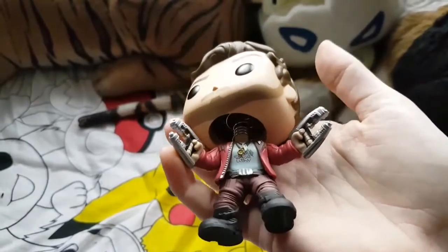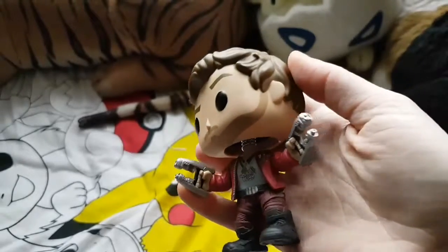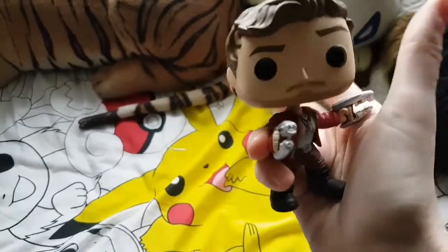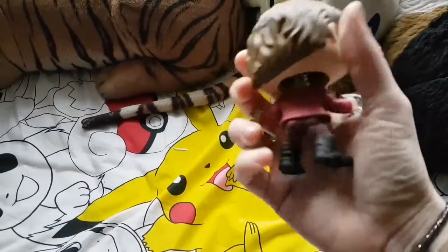So obviously you can see the really nice "Yeah Baby" on his shirt, along with his dog tags and various other things. You can see all the nice detailing on his guns. His head is slightly tilted that way. I have found a lot of Funkos are like this now. They do slightly slanted side poses, which is quite new and different.